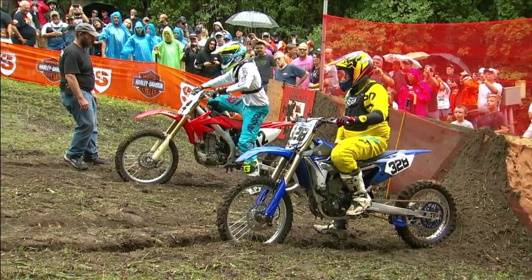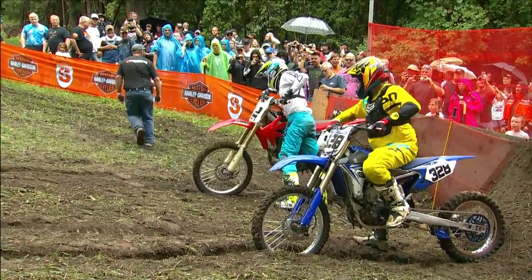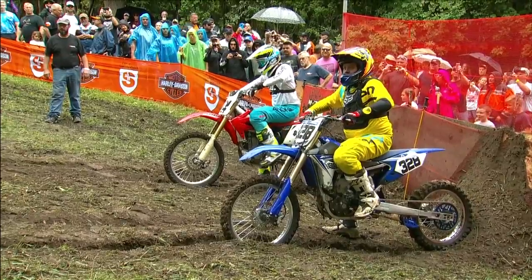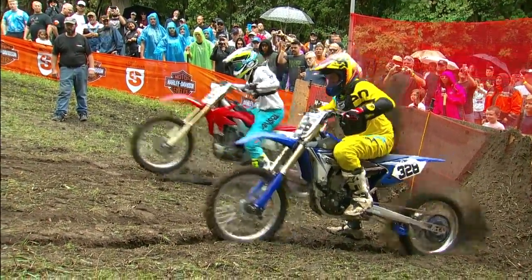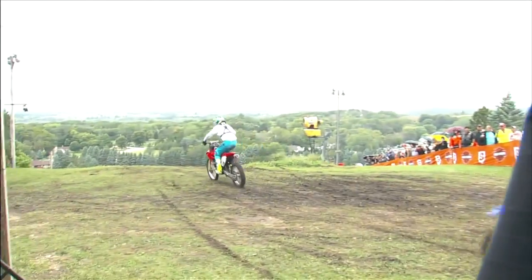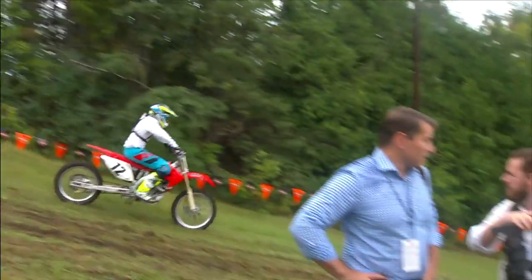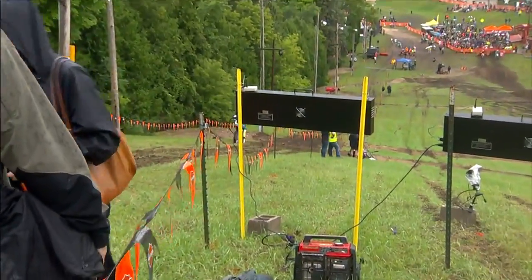Notice number 328, I believe that's Nick. He doesn't even have goggles on. Imagine getting roosted without goggles. I don't know, in muddy conditions like that it would be my choice. And they're off. And the 12 prevails. It doesn't matter what side you put Matt on, he's going to come out with the win either way. That's the way his day is going. Yep.